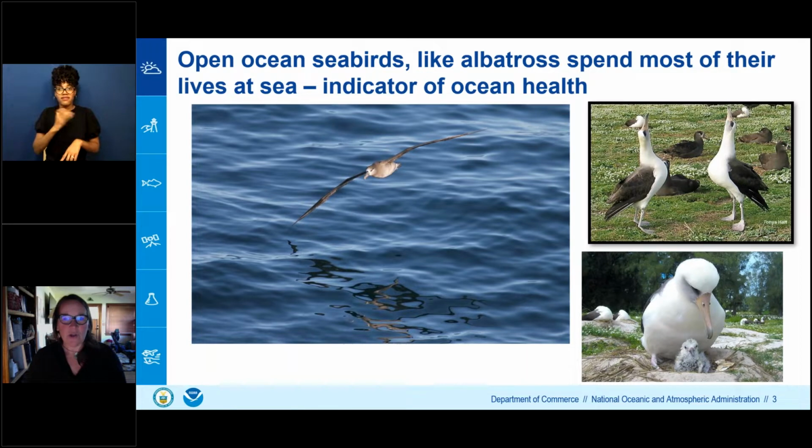They wander all over. So they come to land to breed, which we can see on this slide, and that can be observed on land by scientists. But early on, scientists wondered, where do they go when they're not breeding? And so that's been a very tricky question for them to figure out. Albatrosses, like many other seabirds, face some conservation challenges out at sea. So scientists have wanted to figure out where have they been going when they go out on the open ocean. Next slide.